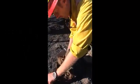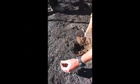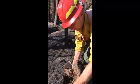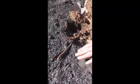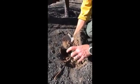All right, so on the surface here, we've still got intact needle cast, or partially intact needle cast, obviously desiccating pine cones here. But we're in a place where we wouldn't normally have a really thick duff or organic layer anyway.